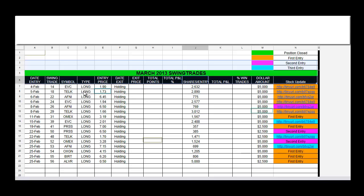EVC, I have 3 entries at $1.90, another one at $2.01 and another one at $1.94. $1.90, $1.94, and $2.01. I also have TELC. TELC at $1.73, TELC at $1.66, TELC at $1.70.